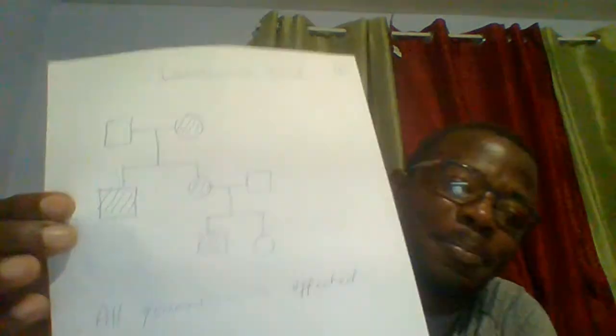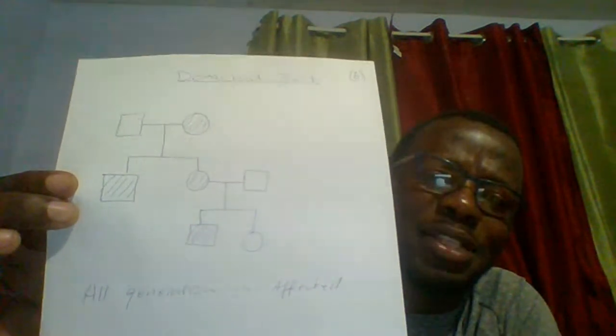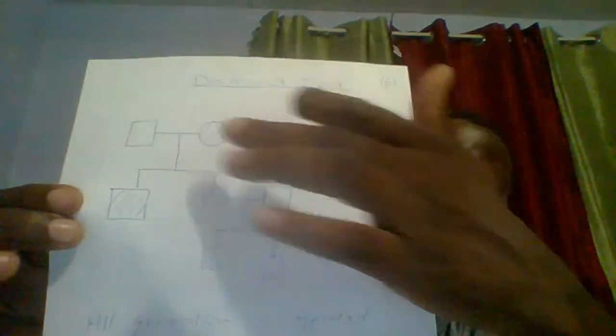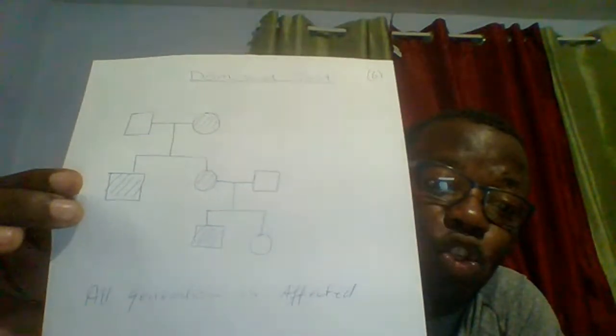Now, if you see something like this on your exam, and they ask you what the trait is, is it recessive or dominant? The fact that it appeared in all three generations, with no generation skipped, means we know that this is a dominant trait. This is very, very important.